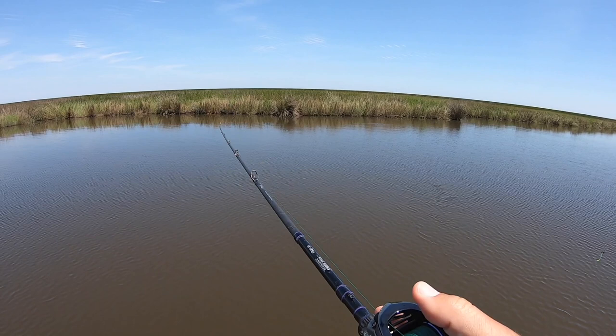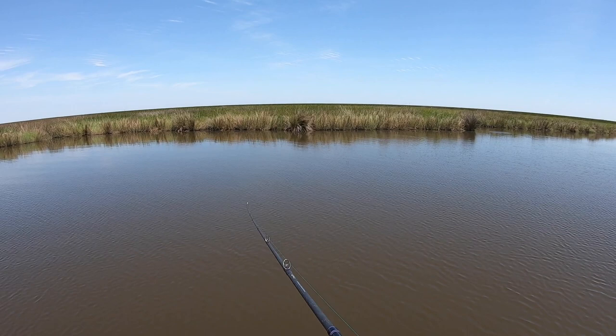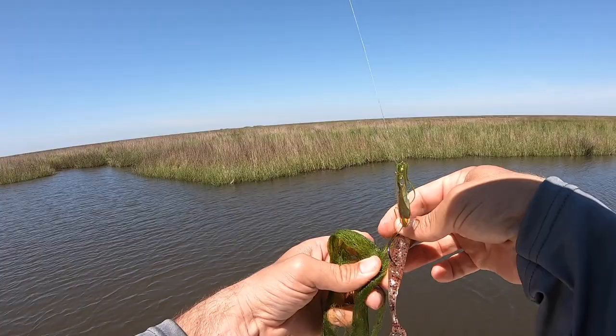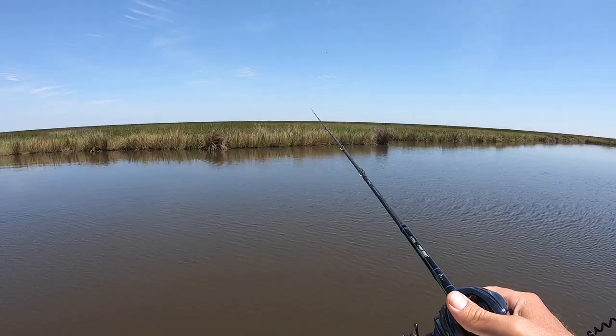Now we definitely found a key in that other pond was fishing around snotgrass. Snotgrass is that nasty algae stuff that just clings to your bait and you can't get it off or anything. You gotta pick it off. It's the only way to get it off.